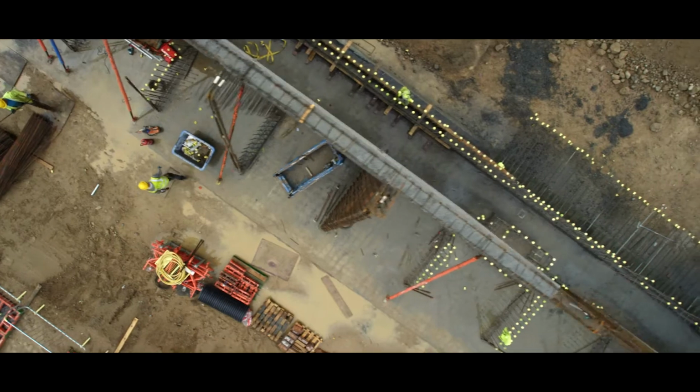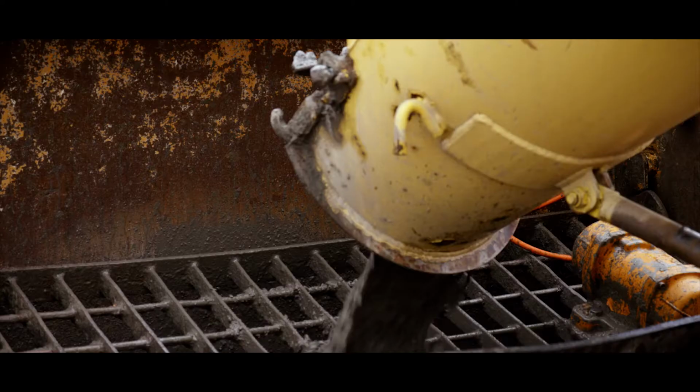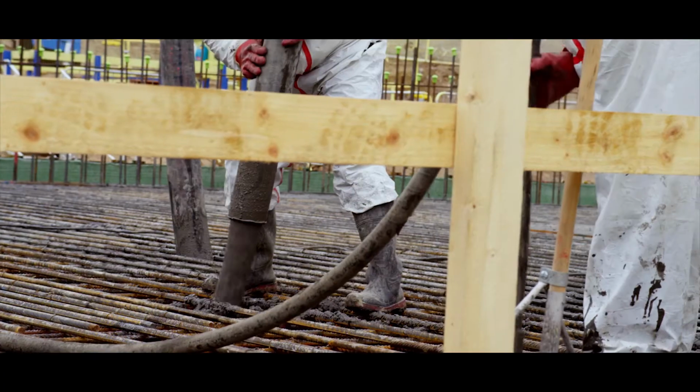The scheme is approximately 220 metres long by 60-odd metres wide. To get the right concrete mix that the project deserves and the architects have drawn, we've had to go to local sources and make sure that's right for the project.